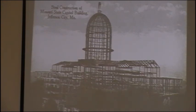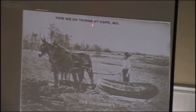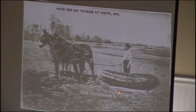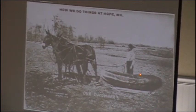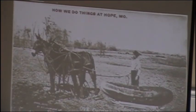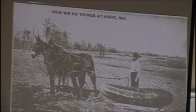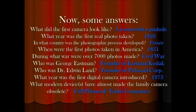And this is a neat picture from Hope, postcard. How we do things at Hope, Missouri. They got a big sled under this pickle, and he's got 2 mules attached to it. And there was a lot of that kind of photography. We've got pictures of wagons with one ear of corn on, and all kinds of things. I think that's fun.